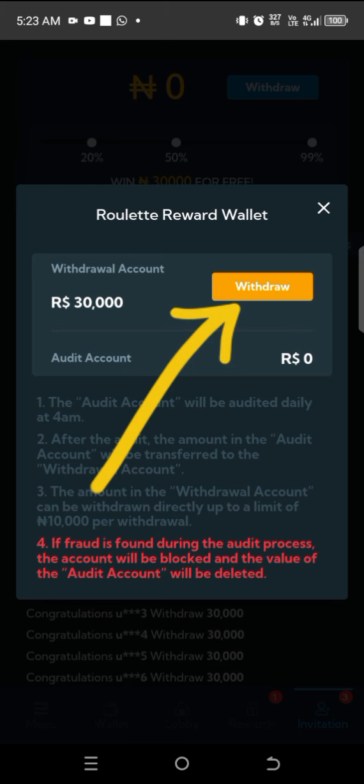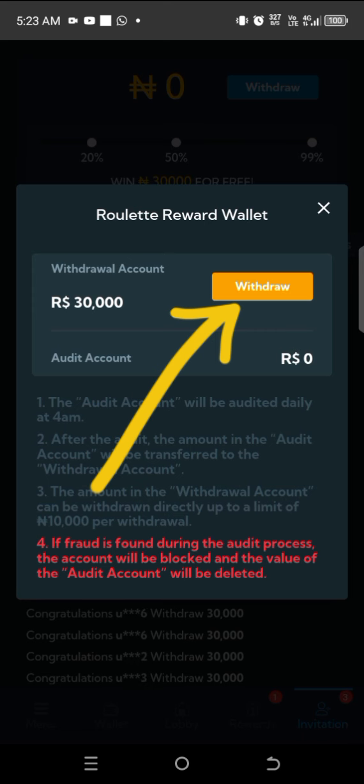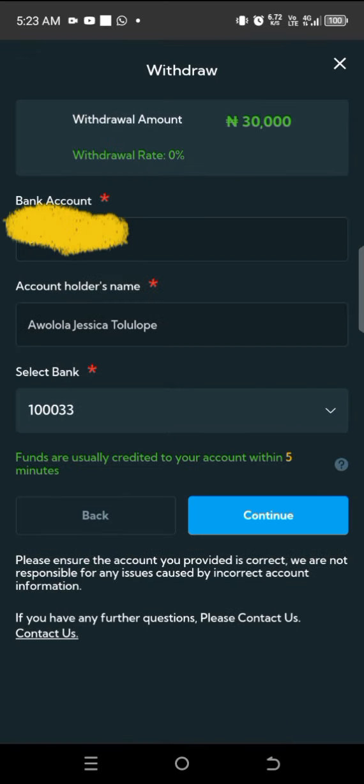So I'm going to click on withdraw because now this money is withdrawable. Yeah, the money is withdrawable. So let's get on with it. Let's just withdraw my free 30k from this beautiful and sweet website. So let's click on withdraw. All right, guys, you can see withdrawal amount is 30k above. Withdrawal rate 0%. I have already withdrawn from this site, and that's why you're seeing that I've put in my bank account here and my account holder's name, and then the select bank is what I'm going to correct now because this is not my bank.